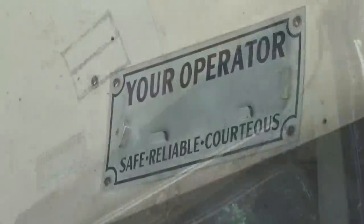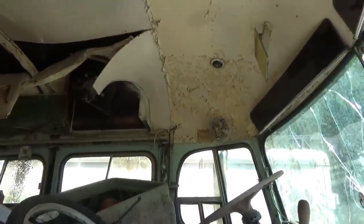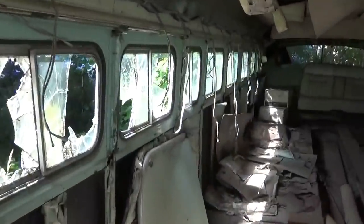Greyhound bus. Your operator, safe, reliable, and courteous. Wow, it is a trip. That's original paint on the interior there too. I guess the floor is going to need replacing. I don't know, it doesn't look like it's got a lot of rust on it, does it? Looks pretty solid around all these interior window frames. The back glass is curved, and from what I can see here, it doesn't look broken, but we'll take a closer look at it when we get out there.